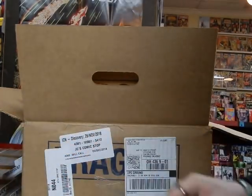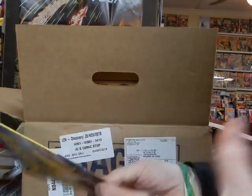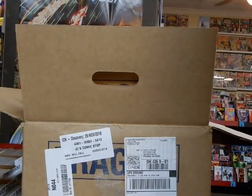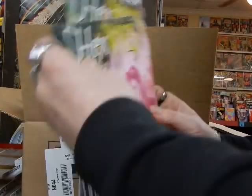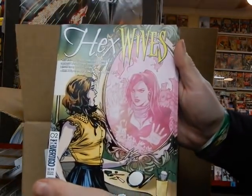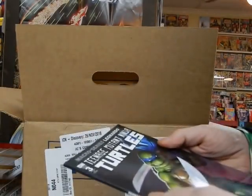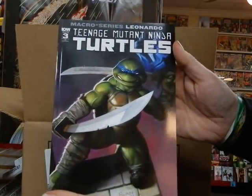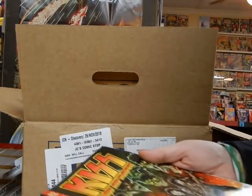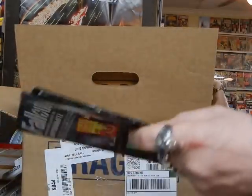Got the new issue of House Amok. And you've got one of the many covers. This is cover A of X-O Manowar from Valiant. And then we've got the new from Vertigo, second issue of Hex Wives. Got that right there. I've got the retailer variant on the Macro series with Leonardo with this issue. And we have cover B of Kiss, Blood, and Stardust. So that's it for this box.